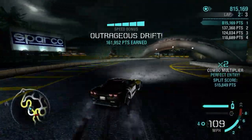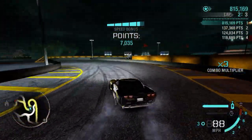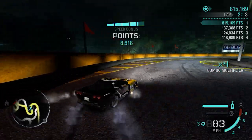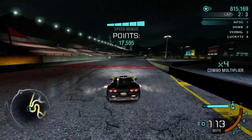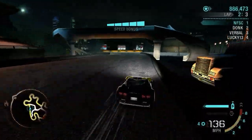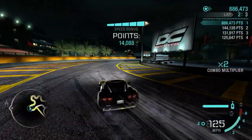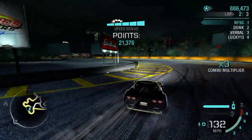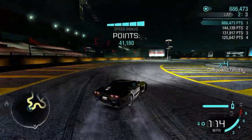Ooh, wow, pretty good there. Ooh, perfect combo. Or perfect line. Or, no, that's not it. Perfect entry, that's what. My bad. Getting all confused. That was pretty decent around there, too. Ah, not quite. That's okay. Yeah, if you can manage to keep the speed up, you will net points like crazy, especially in this thing.